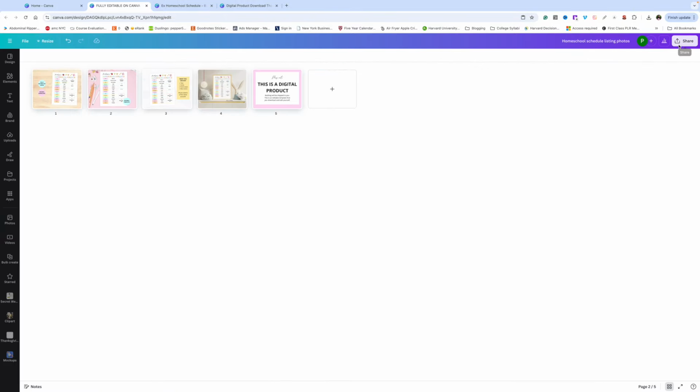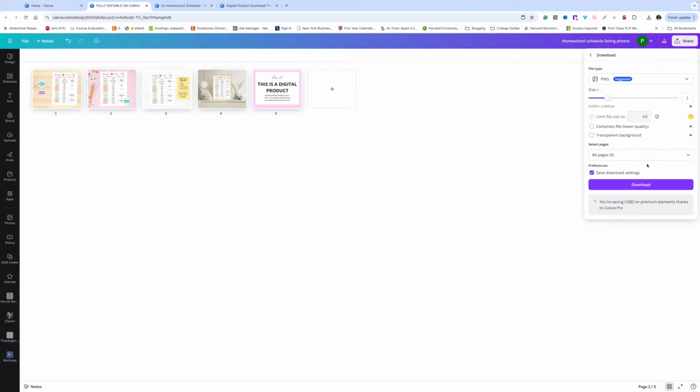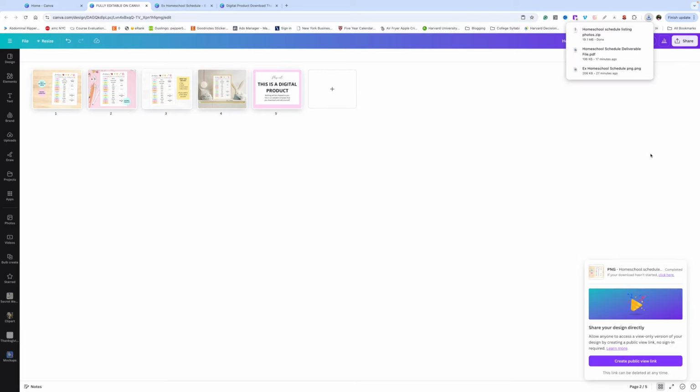When you're done with your listing photos, download them as PNG files. Now, all of our steps are complete. We have our product, we have our listing photos, and we have the file that we're going to upload to Etsy.